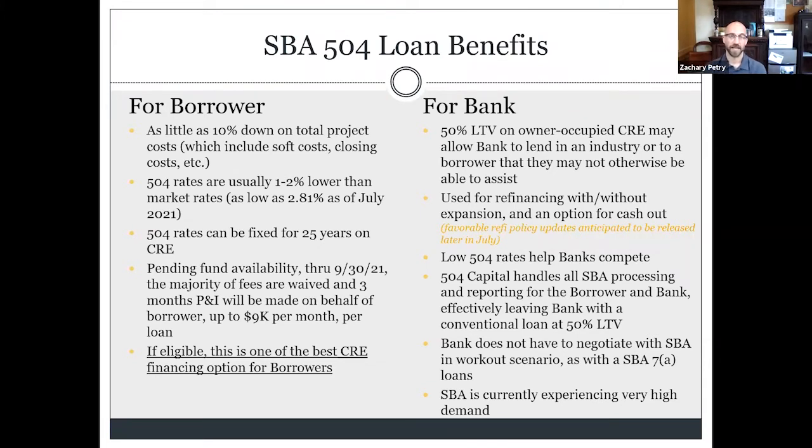The SBA has been experiencing very heavy demand, and so processing times are lagging. So we are pretty much hitting that drop dead period to access those benefits. I would say applications that are not getting in to the CDC in the next week or two will not be hitting those deadlines to reach those benefits. However, regardless of those benefits, even when those benefits were not in place, the 504 product was still the best product out there that you could get for owner-occupied commercial real estate.